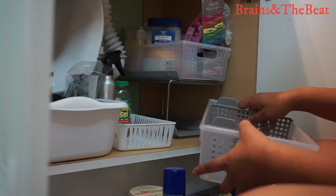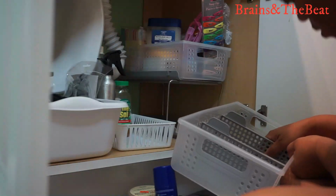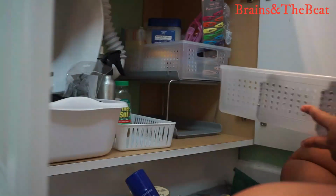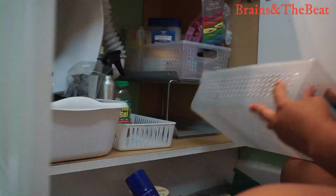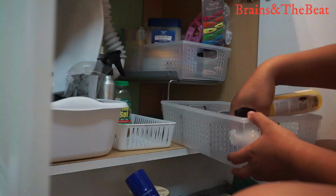So basically stuff that I know is not tall, because if you put stuff that is tall in this part, you're going to have to lay them down. So that's what I'm gonna put in this part of the storage bin.